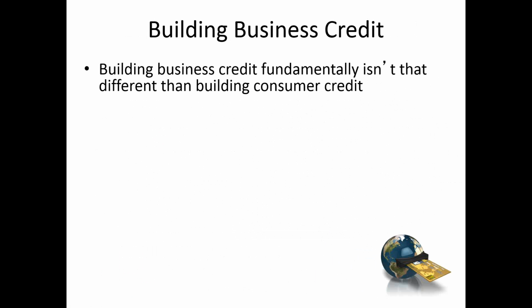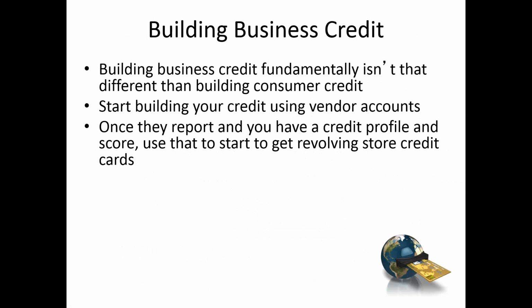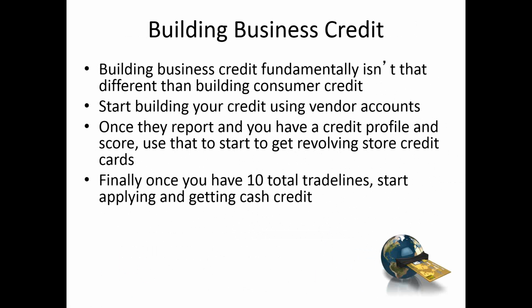Building business credit fundamentally isn't that different than building consumer credit, really. You start building your credit using vendor accounts. Okay, the next step is once they report, you have a credit profile and score, and you use that to start getting revolving store credit cards, as we talked about. And then finally, once you have 10 of those total accounts, you start applying, getting cash credit.